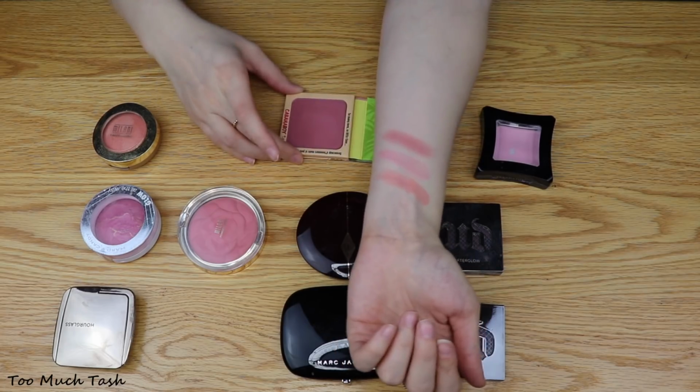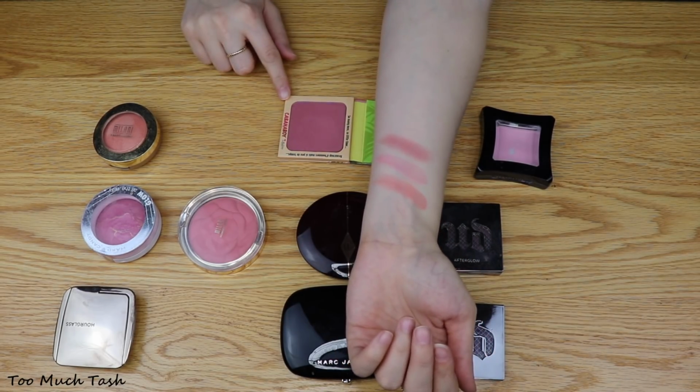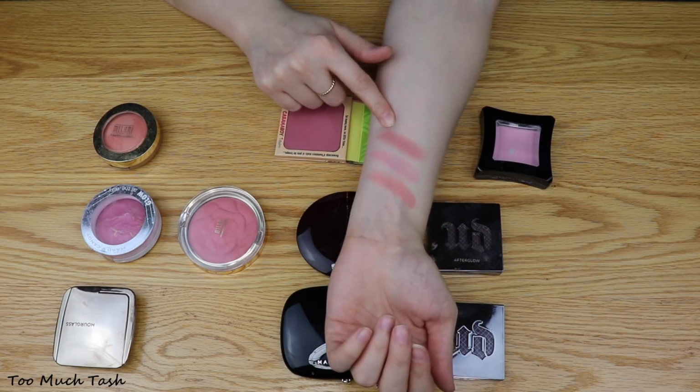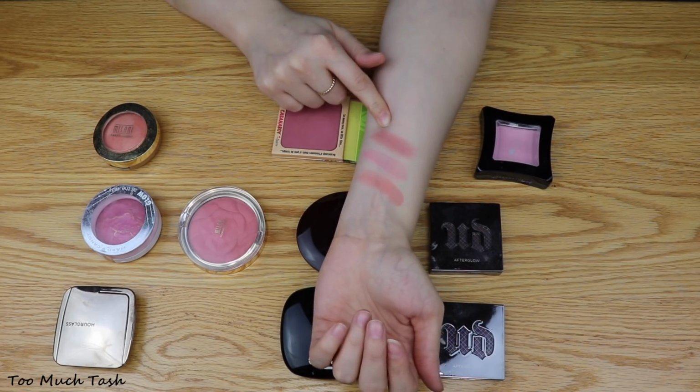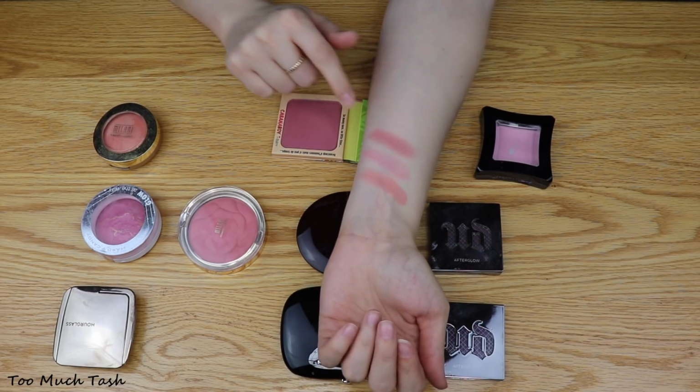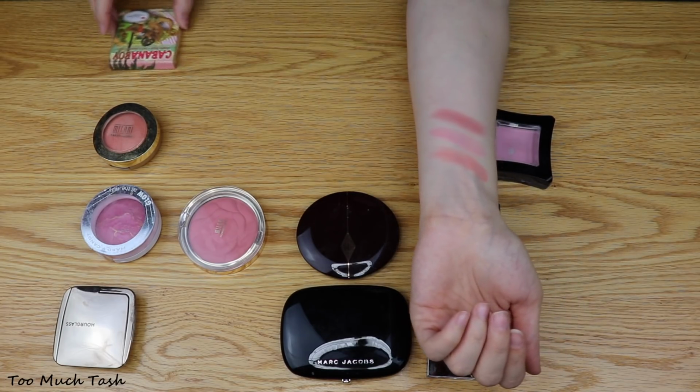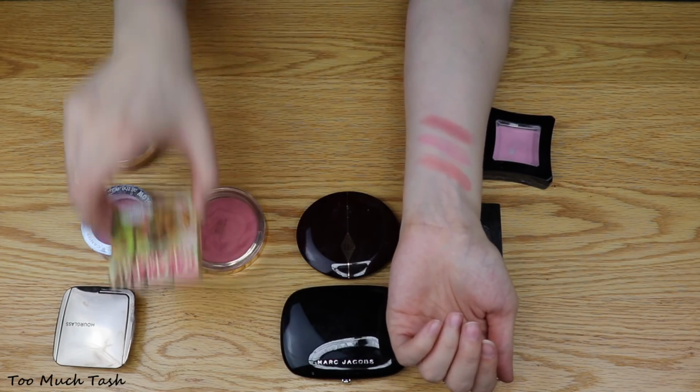As for Cabana Boy, this is my least used blush out of all three. It's a really pretty plummy purple, and I do think that this looks really nice on my skin. But I just don't really reach for it enough for it to be worth keeping. So this is gonna be in the maybe pile. I'm just gonna put this in the corner here and come back to it.